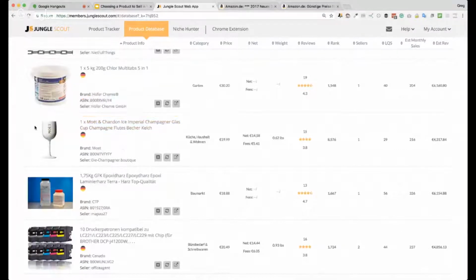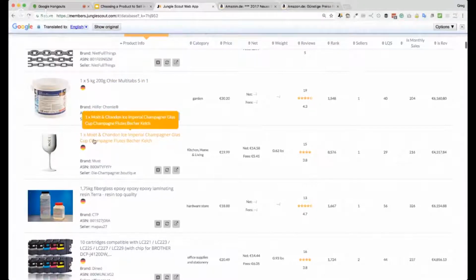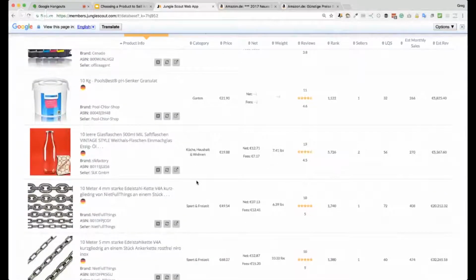It looks like this is a plastic glass. And again, if I want to cheat, I can always click the translate button. And yeah, it doesn't say whether or not that's plastic, but I'm just going to skip over that and look for something, hopefully, a little bit simpler.